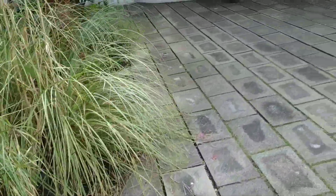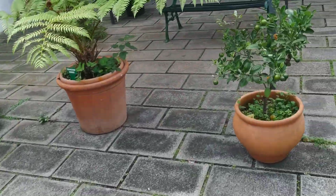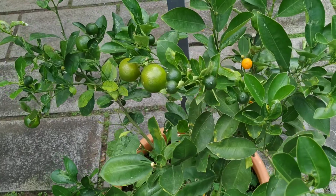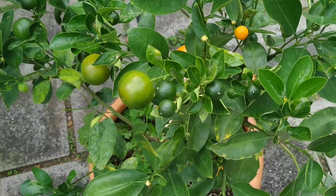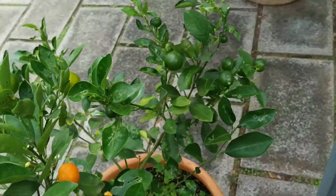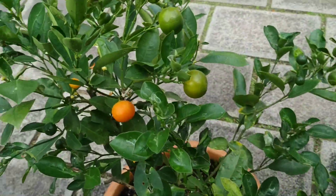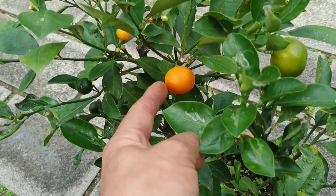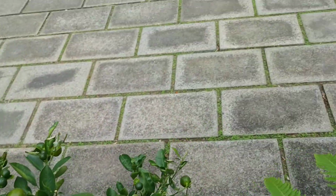What have we got over here? Calamondin. Oh, this is the calamansi or the kasturi of Borneo. A small mandarin, which is actually used as a lime in Southeast Asia. The juice is very sour, but the skin is sweet and edible.